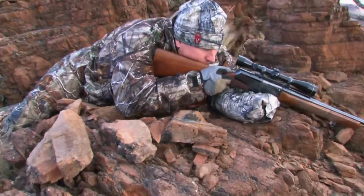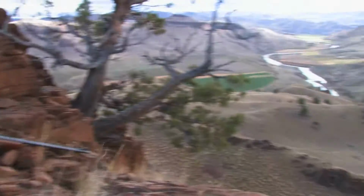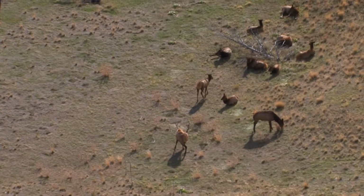And we were able to get closer, luckily, do a little belly crawling, and we got within 200 yards. And then Mike got set up. It worked out perfect. He got set up where the wind wasn't hitting him too bad. He was laying down and comfortable. And then it was a waiting game because that bull had bedded in a bad spot. We had to wait for it to get up.